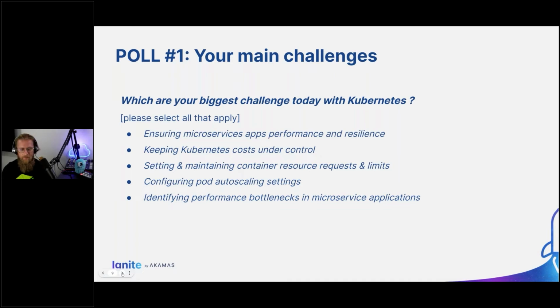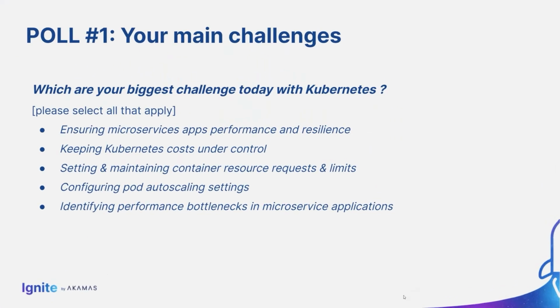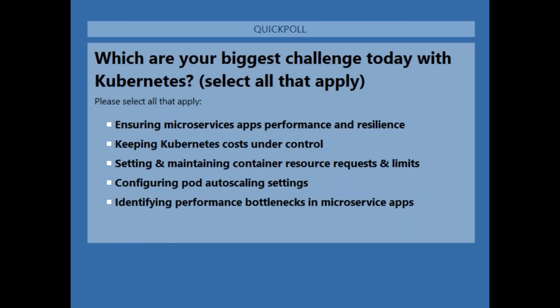Thank you, Henrik, for your introduction about Kubernetes. And we have a question for you, the audience. I'm about to ask you what is the business challenge today with Kubernetes? Is it about ensuring microservice application performance and resilience, or keeping Kubernetes costs under control, or setting and maintaining container resource requests and limits, or configuring pod auto-scaling settings, or identifying performance bottlenecks in microservice applications? Please select one or more of the options.